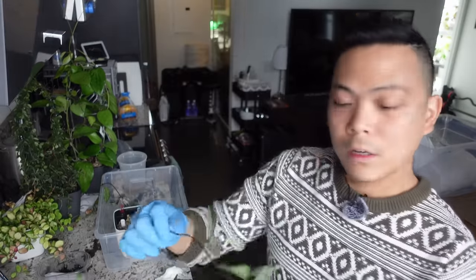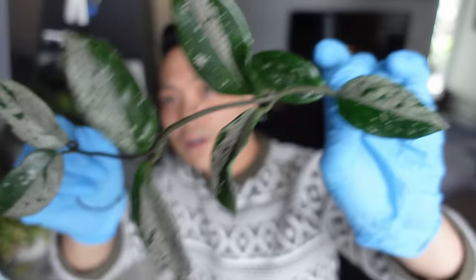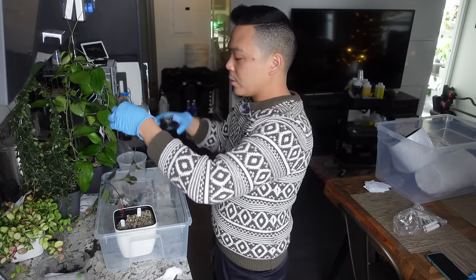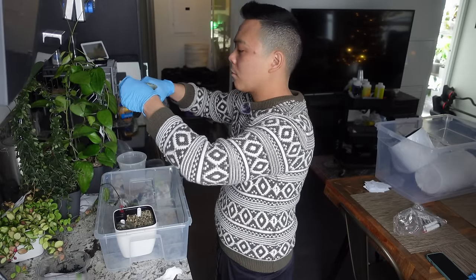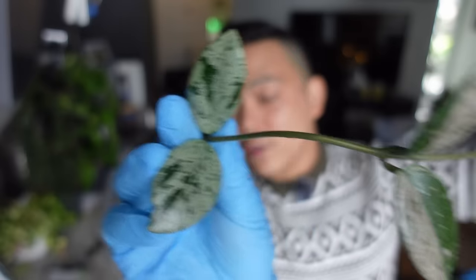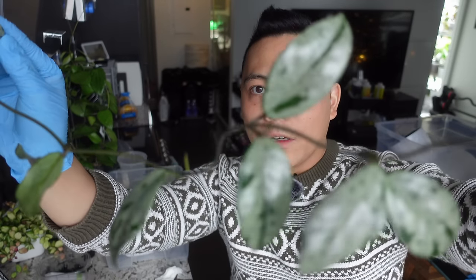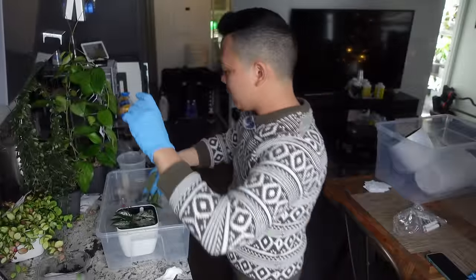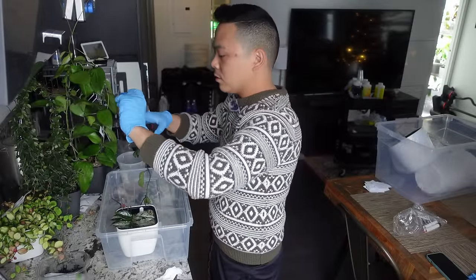I guess here's one of the vines. So pretty consistent throughout the plant, which is nice. And we're just gonna make the chops. And then the second one over here, this is the one that's more splashy. So looking good. I'm excited to see what these plants produce.